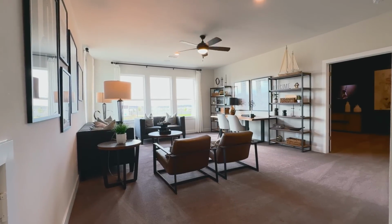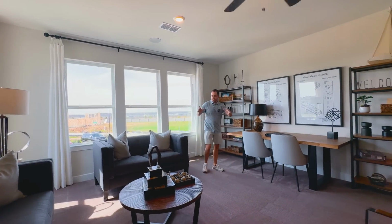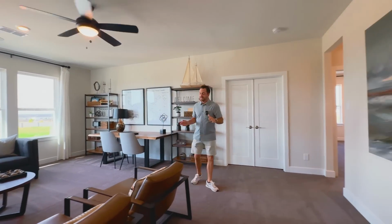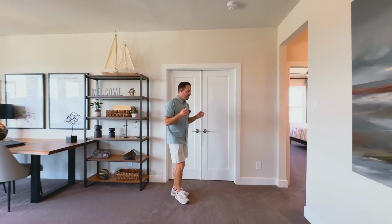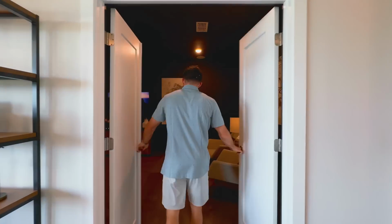I'm gonna go over here just as a reference point. There's so much space up here. I feel like the stagers just threw as much furniture in as they could, and it still doesn't even fill up the space. So you'd think that this is that final upstairs space. Well, I opened up these doors and check this out.